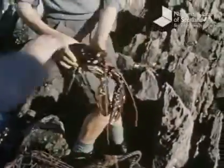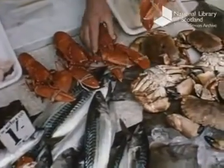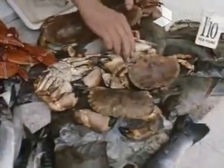Take a lobster from the sea and place it in a fishmonger's window alongside a crab. A beginning and an end of one story of the Scottish creel fishing industry. But to go back to the beginning, to the Berwickshire fishing village of Bournemouth.